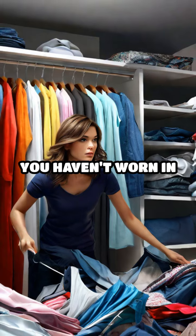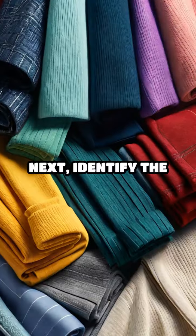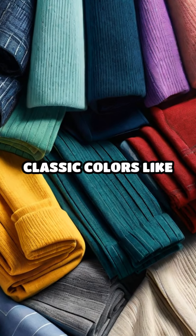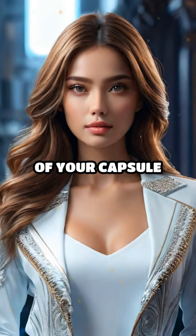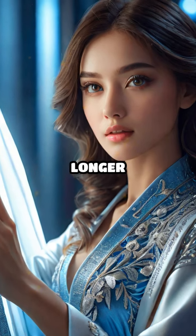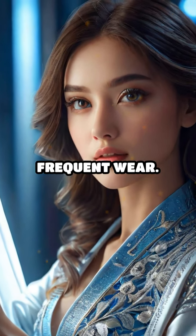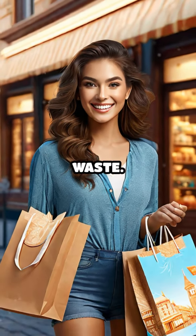Remove anything you haven't worn in the past year or that doesn't make you feel confident. Next, identify the essentials. Think classic colors like black, white, navy, and beige. These are the foundation of your capsule wardrobe. Invest in high-quality items that will last longer and withstand frequent wear. Not only does this save you money in the long run, but it also reduces waste.